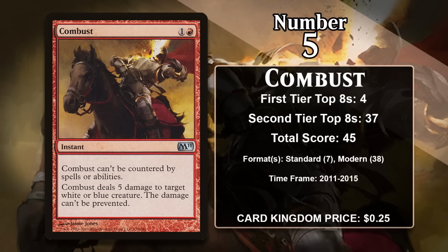At number 5, it is Combust. This uncounterable instant does 5 damage for only 2 mana, and the damage can't be prevented. However, it can only be used to target white or blue creatures. In Standard, Combust didn't actually see much play, only receiving 8 points in the format, and this is despite the fact that it was printed in both Magic 2011 and Magic 2012. There just weren't enough decks around that it was good against in those Standard formats.